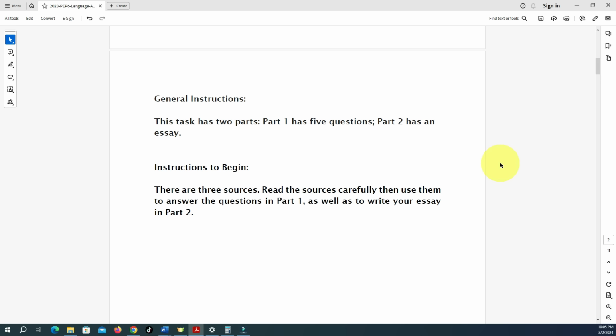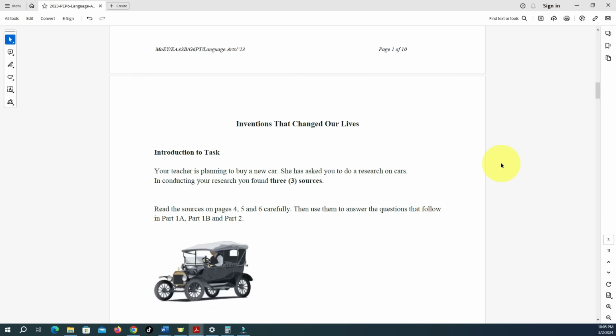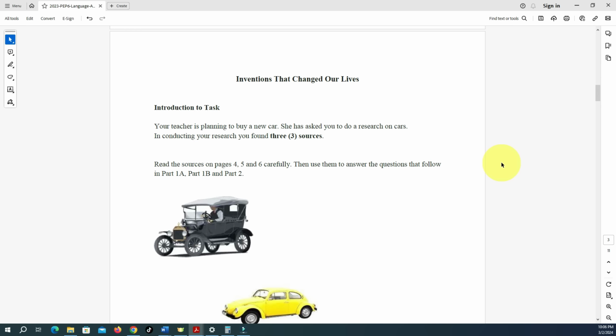Instructions to begin. There are 3 sources. Read the sources carefully, then use them to answer the questions in Part 1, as well as to write your essay in Part 2. So we're going to use all the sources provided to not only answer the questions in Part 1, but to help us to write the essay in Part 2. So, hey, clear instructions. Let's jump in. The title here, Invention That Changed Our Lives.